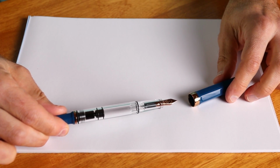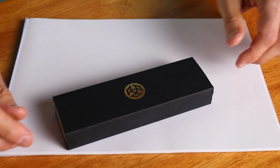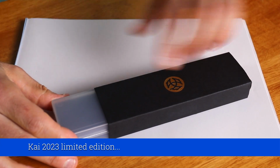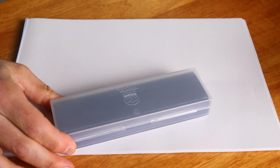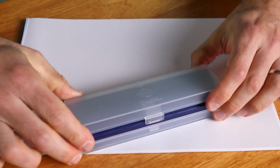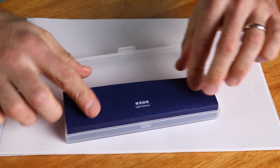Let's see what it looks like compared to the Kai. Now, the Kai is the 2023 limited edition pen. So it's got this nice black cardboard cover here. Let's crack open the box, take a look inside. What do we have? Well, ooh, that's nice.